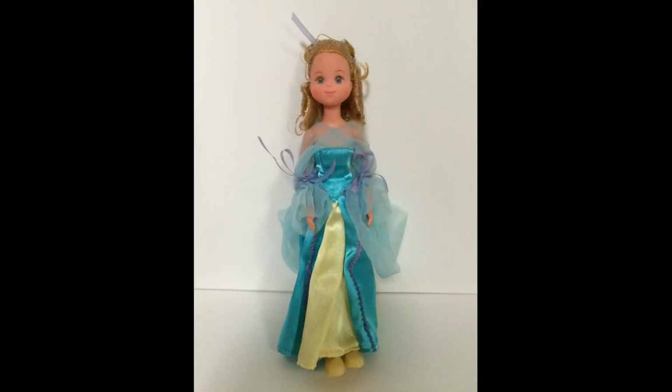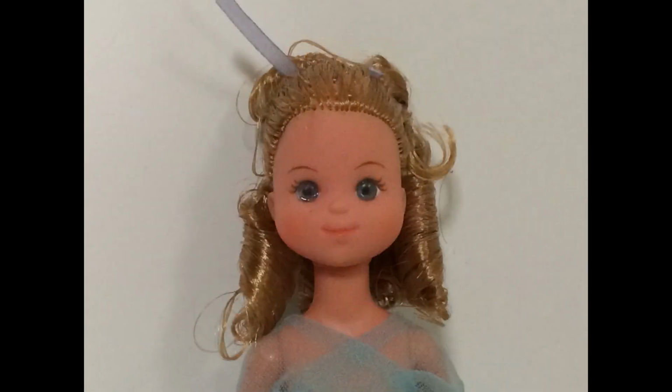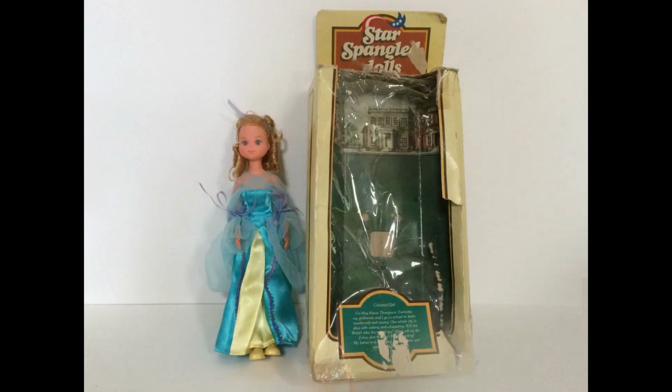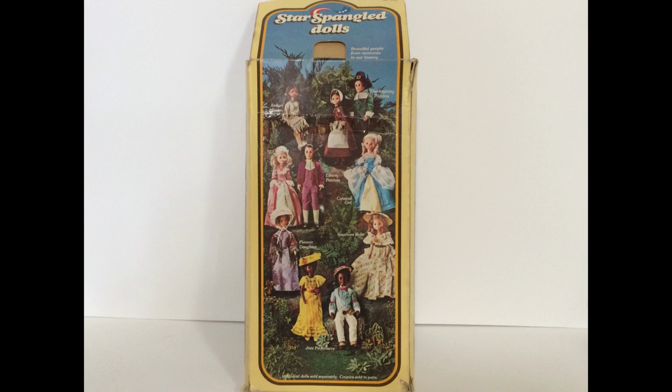This is Colonial Girl by Mattel from their Star Spangled Dolls series from 1975. I got her on eBay. She's made from the same mold as Steffi from the Sunshine family. I was happy to find her with the curls mostly all intact. She came with her original box, which was in rough shape. Unfortunately, the seller put it in a plastic bag and put tape all over it, some of which stuck to the box, so now it's in even worse condition. Oh well, she was cheap, so I can't complain too much. The back of the box shows the other dolls in this series.